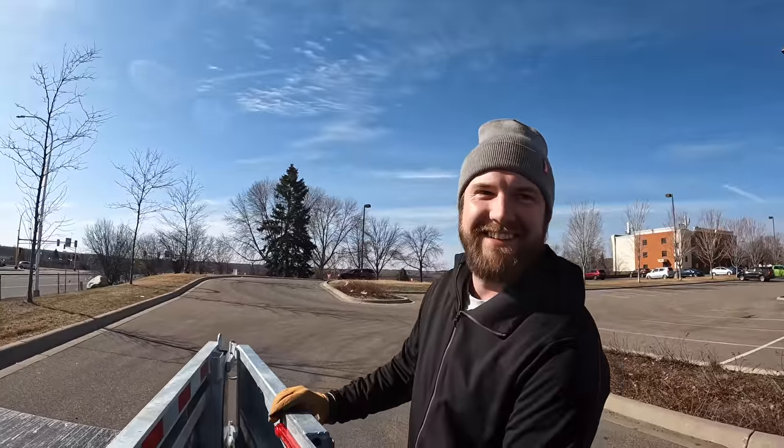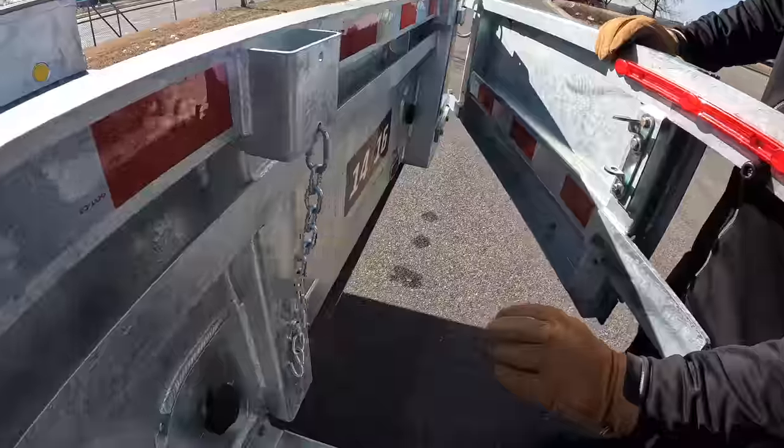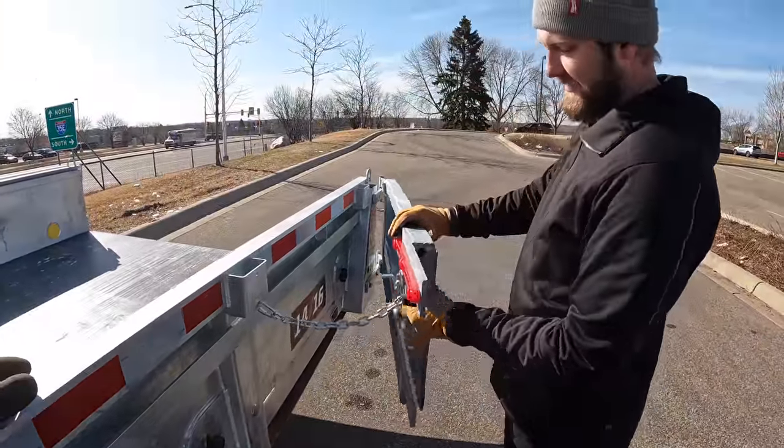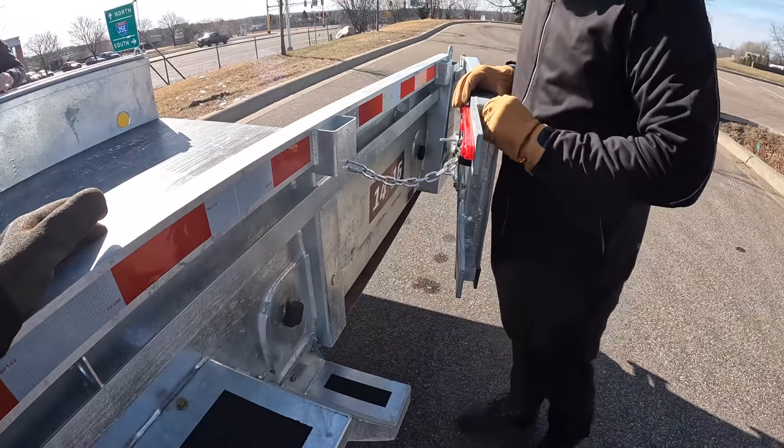When Craig's like, as awesome as this trailer is, this is some people's favorite part. You gotta turn the camera back on. Okay, what's going on? So we got this chain here. There's a magnet to catch your chain. Oh, little things that go a long way. Just the thought process that goes into it.